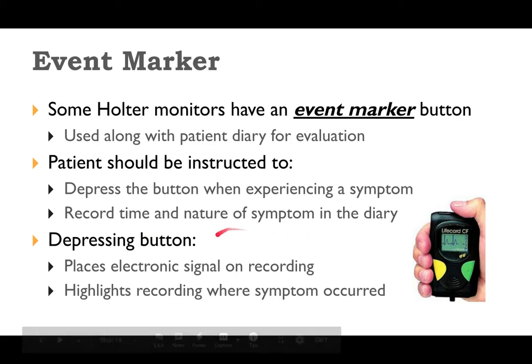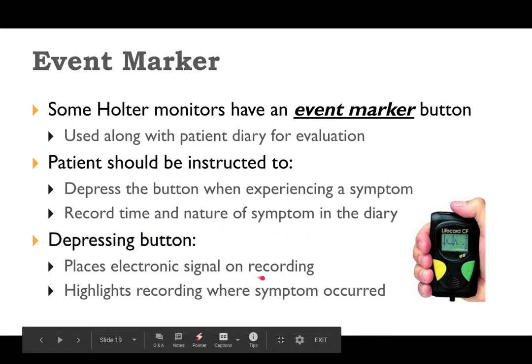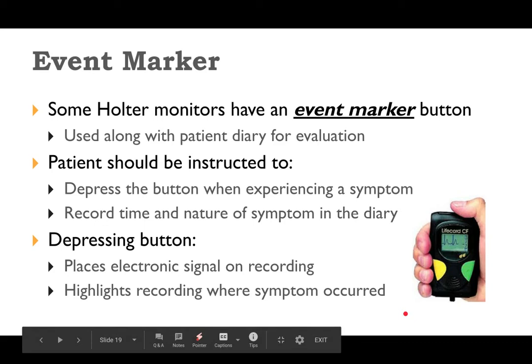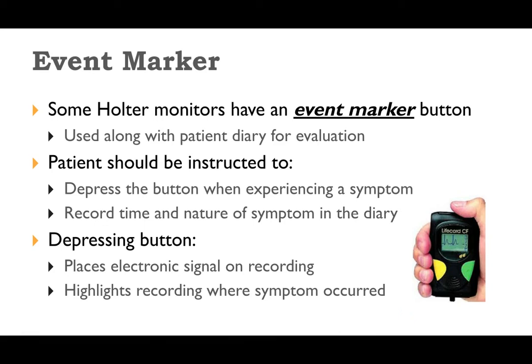So again, depressing the button places a signal on the recording and highlights it when the patient feels a symptom. It's helpful for the interpreting provider to be able to go right to that point in time and decide if the patient's symptoms have concurrent EKG abnormalities or not.